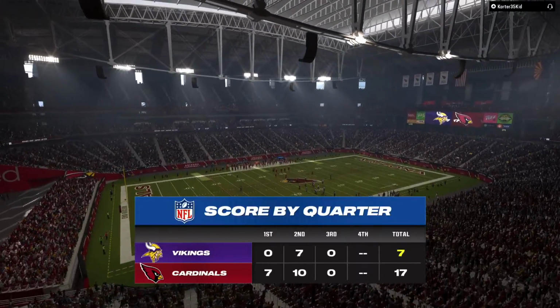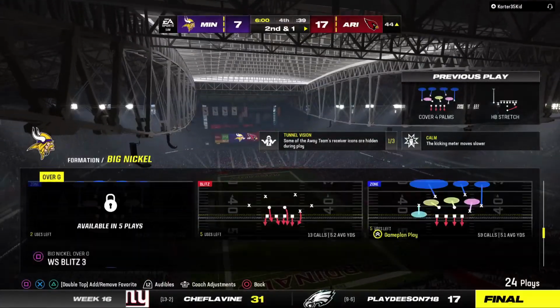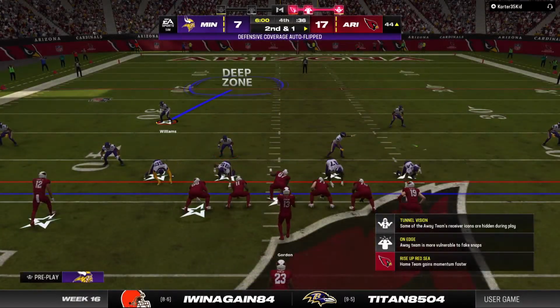Back now here on EA Sports. It's Cardinal football. They're also out in front of the scoreboard as we get set for the 4th. 2nd down and a yard.